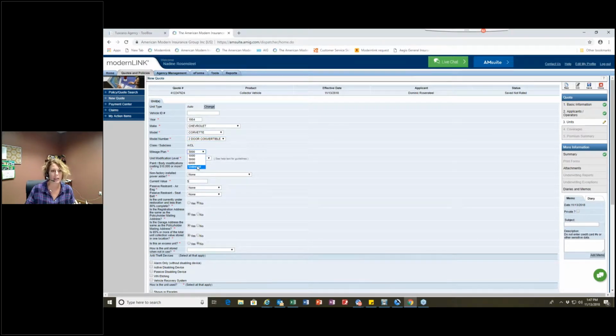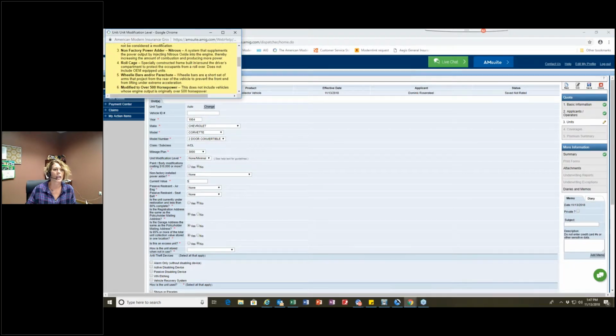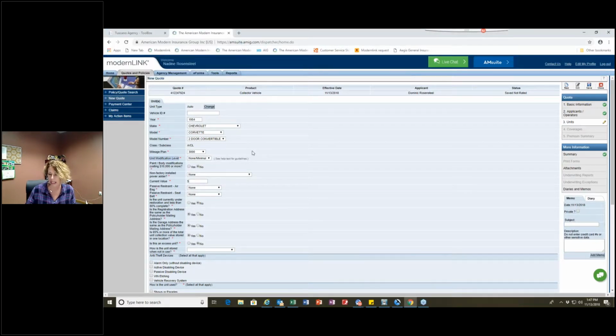They do have an unlimited plan. We're going to say 3,000 units. Anytime there's an asterisk, it means it's mandatory, but you can also click on it like I just did, and it's asking what exactly unit modification is, and it basically tells you the definition. It's a list of 10 modifications that they're asking for, like roll cages, wheelie bars, custom paint, body, that type of thing. We see that sometimes in stock cars, things like that.